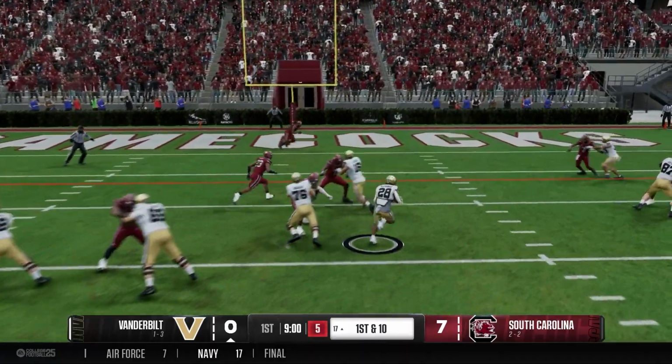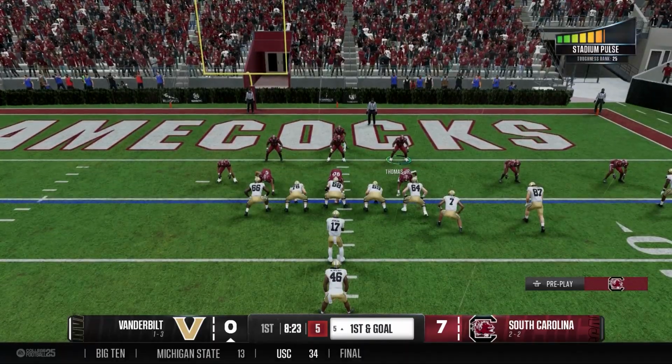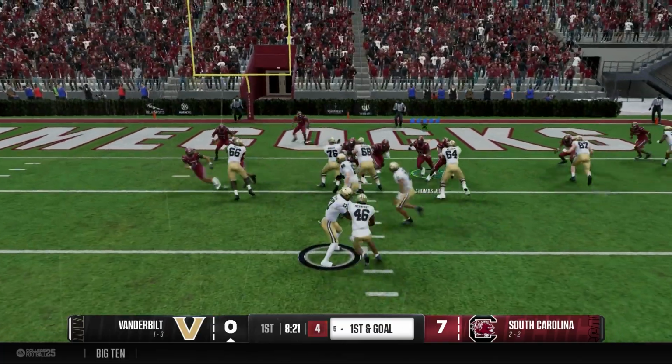Just like that, Vanderbilt in the red zone. Handoff. Alexander picks up a first down. 12. Vanderbilt now starting to gash us after that big play.